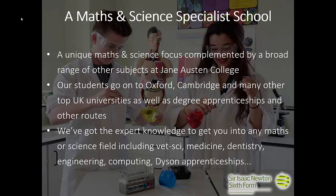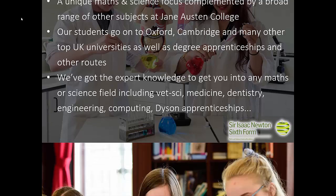Our students go on to study at places like Oxford and Cambridge, but we've also got several students that go on to do degree apprenticeships, as well as all the other routes that are available to them. Our teachers are experts in what they do. Many of them have been with us for lots of years, and they really know how to get you into whatever route it is you want, including veterinary science, medicine, dentistry, and so on. In fact, one of our teachers has a specific role for giving you careers guidance to get you into those places where you really want to be.